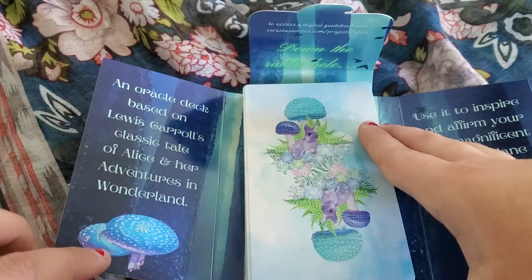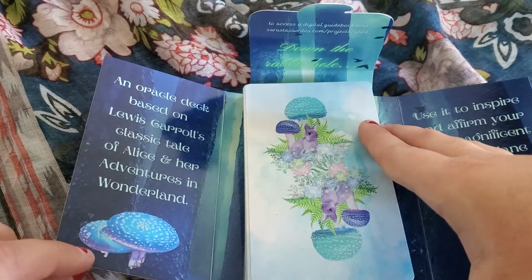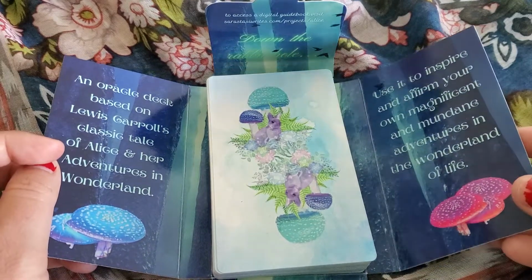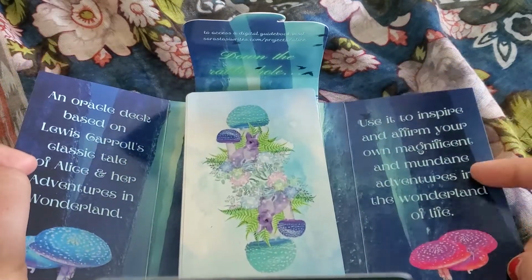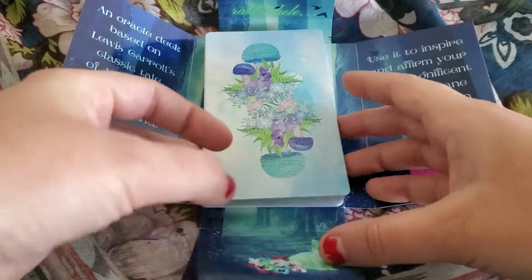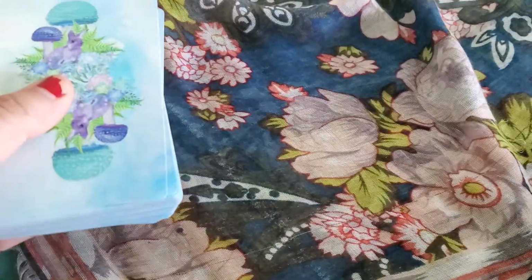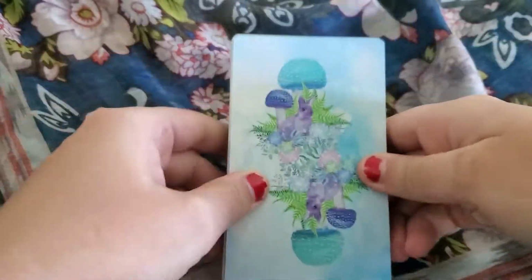So this says, as you can see, an Oracle deck based on Lewis Carroll's classic tale of Alice and her adventures in Wonderland. Use it to inspire and affirm your own magnificent and nuanced adventures in the wonderland of life. So cool kind of packaging too. It flips out. There's even an image here. And these are the backs. Move this out of the way. Okay, these are the backs.